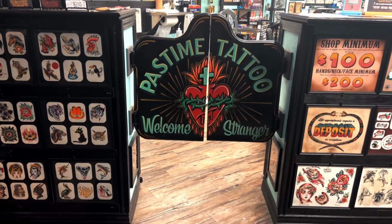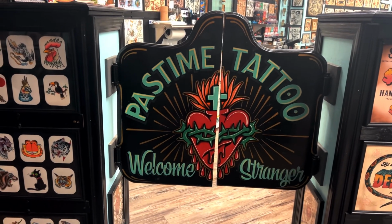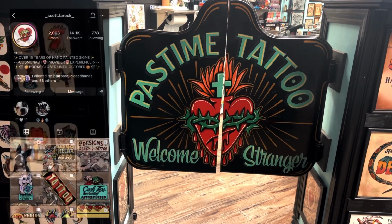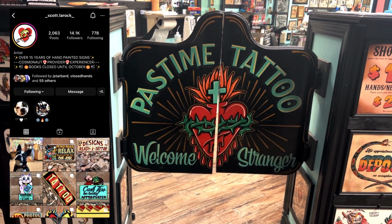So first thing you see when you walk in the door is these badass swinging saloon style doors that were painted by our friend Scott LaRock. He's out in Reno. He does cool sign painting stuff. So definitely go check his stuff out.